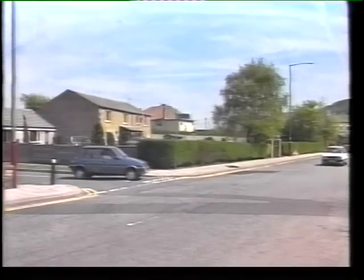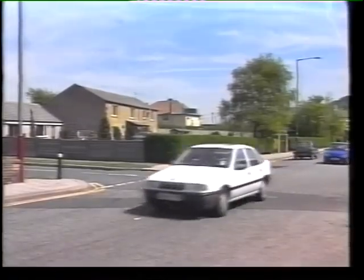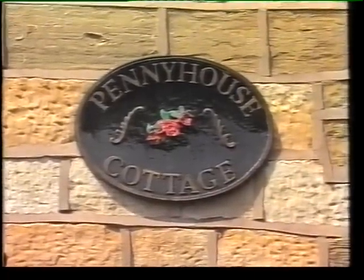Here's Queen's Road under construction about 1907, and there's Pennyhouse Farm on the left. A beautiful house, all converted and extended with wide gardens. This was the home of the Cunliffes. It now belongs to Mr. Graham Day. This is Graham, he's just explaining the alterations he's been carrying out at the farm.